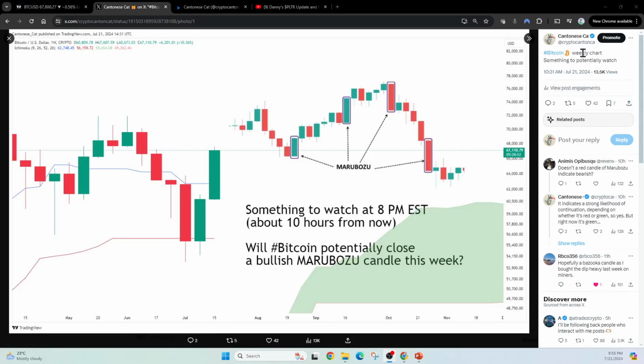I posted this morning that there's a possibility of us closing the week with a Marubozu candle. It's a Japanese candle pattern. It basically says that there's really not any wick below or above, maybe just a tiny bit, but not anything significant. When you see something like that, if it's a green candle, generally it's bullish. It just means it's going to be a continuation of the candle. If it's a red candle, it generally means there might be some continuation of the bearish trend, right?